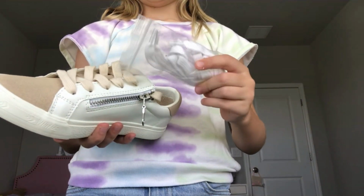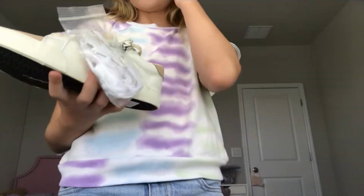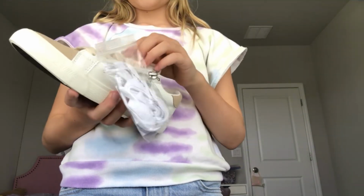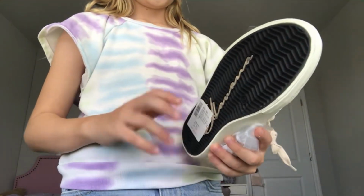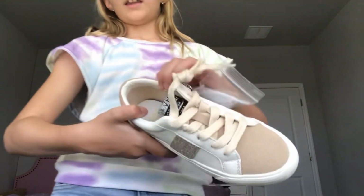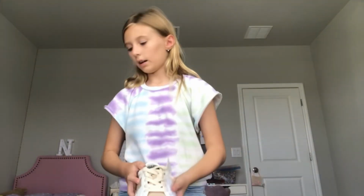Over here, there's like this thing where you can like tie your shoe again. So, yeah. I got this. It's cute. And the thing that I like about it over here is like furry inside. So it's not really for summer. So I'm not gonna wear these this summer because I don't wanna get them dirty. So I'm gonna save those for school. So yeah, let's move on to the next thing.